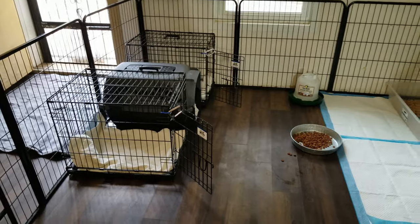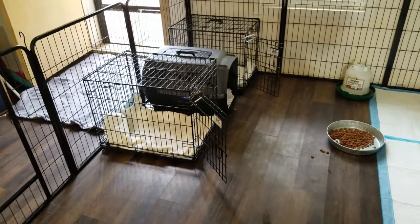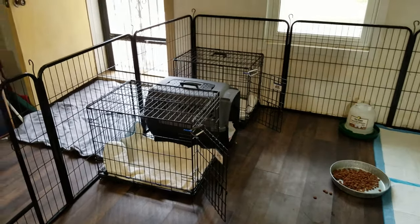So we've got three crates. I think they can easily fit three puppies per crate, so that'll work for the nine Bernedoodles, or golden doodles, sorry.